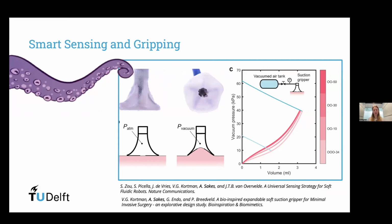Because what we want to do is, if we grab tissue, sense how stiff the tissue is and how far it's sucked into the suction cup. One, that's for safety, because we don't want to apply too high of a vacuum on the tissue to prevent damage. And two, we can say something about the tissue that we're gripping. So is it healthy tissue or, for example, tumorous tissue?